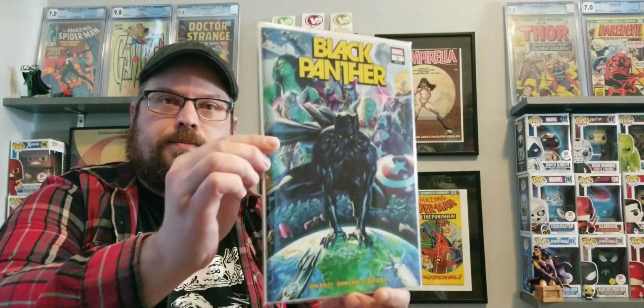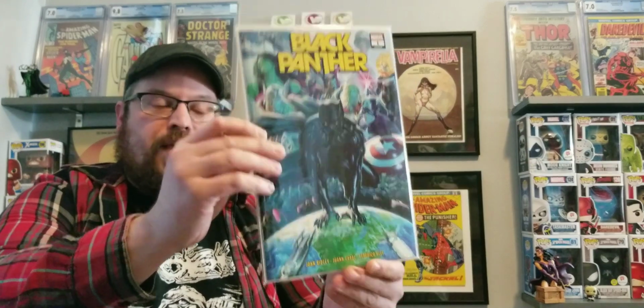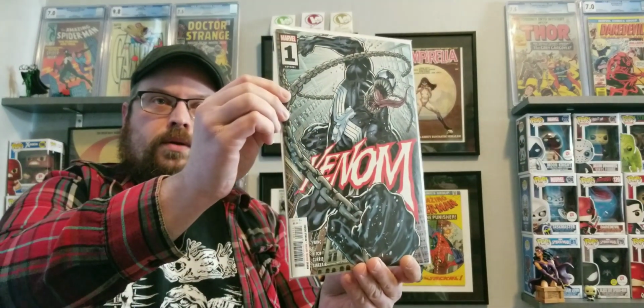Anyway, next one we got. For new comics, we got Black Panther number 1. That cover just grabbed me. So that's an Alex Ross, and it's actually a wraparound cover. But very cool. And of course, I had to get the new Venom number 1.